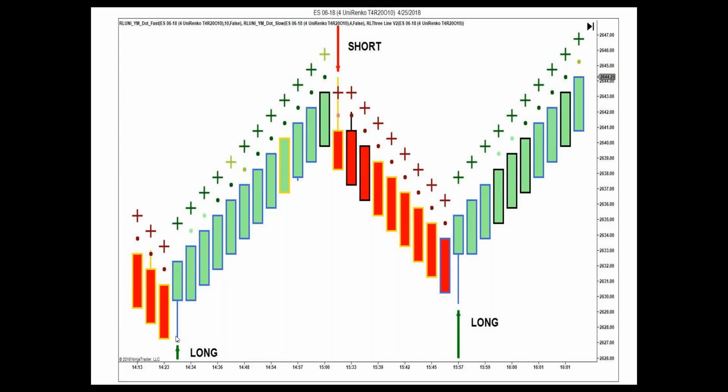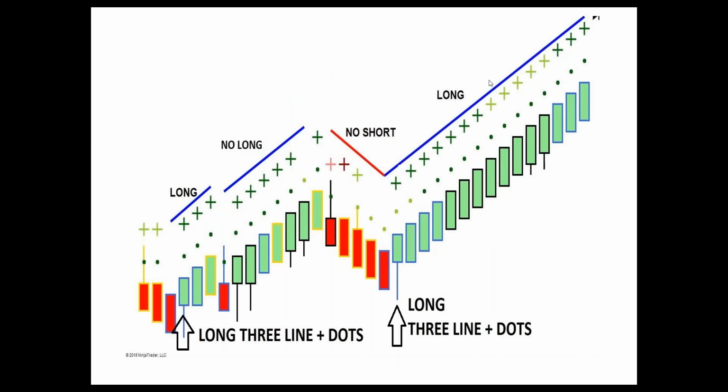And here's your long trade. You only have 1 dot. This is the faster dot, but you can see the 3 line is aligned to the upside, and you can take it. Up you go. And it's unusual, but here on the reversal, you have the 3 line and both dots. So this is an acceptable trade. And here long, you have the 3 line and you have the faster dot and you have a long trade.